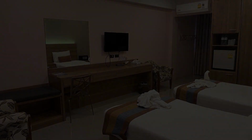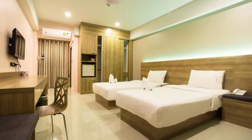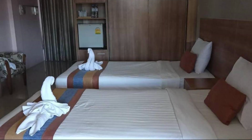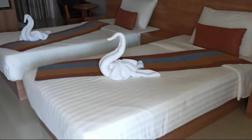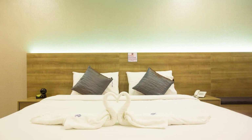Pets are not allowed in this hotel. The location of the hotel is excellent and guests enjoy the beautiful surroundings. The resort accepts major credit cards and reserves the right to temporarily hold an amount prior to arrival. The check-in time of this hotel is 1 p.m. and the check-out time is 12 p.m. Guests are required to show photo ID at check-in.